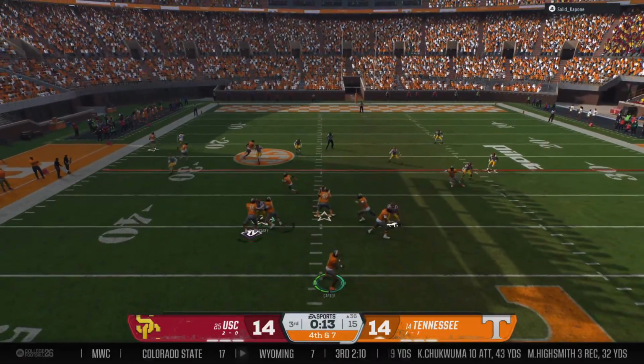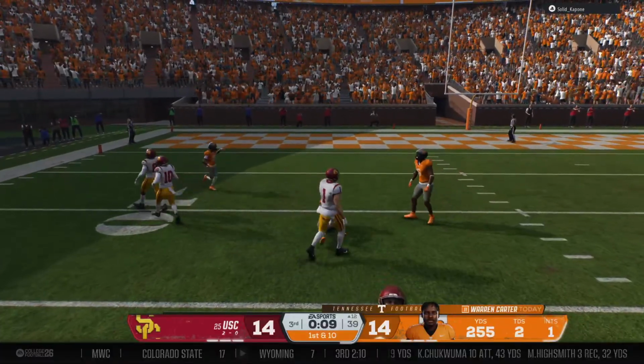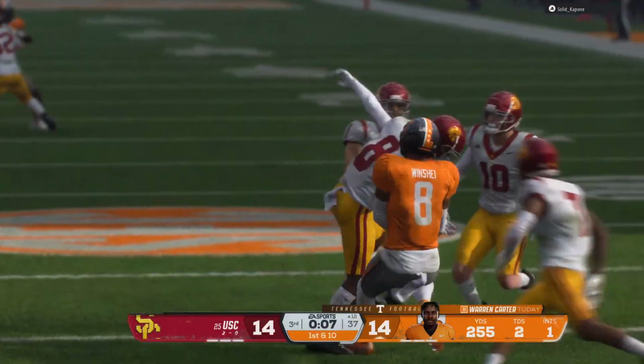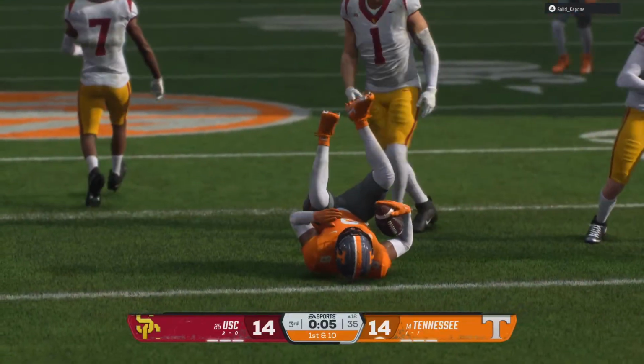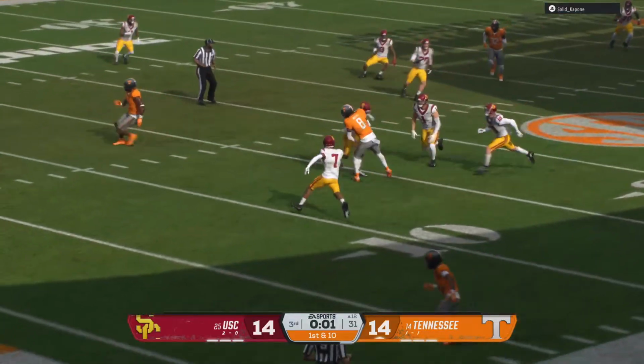He'll try to throw and pick up the 1st down. Makes the catch, converts on 4th down, is still on his feet. Right on the money with that throw. The defense was there, but they are in the red zone with a 1st down at the 12.